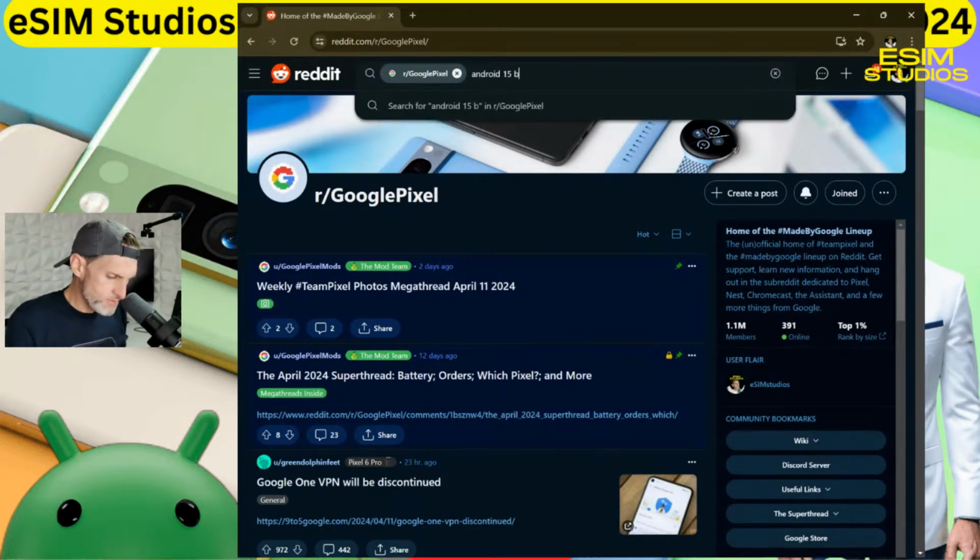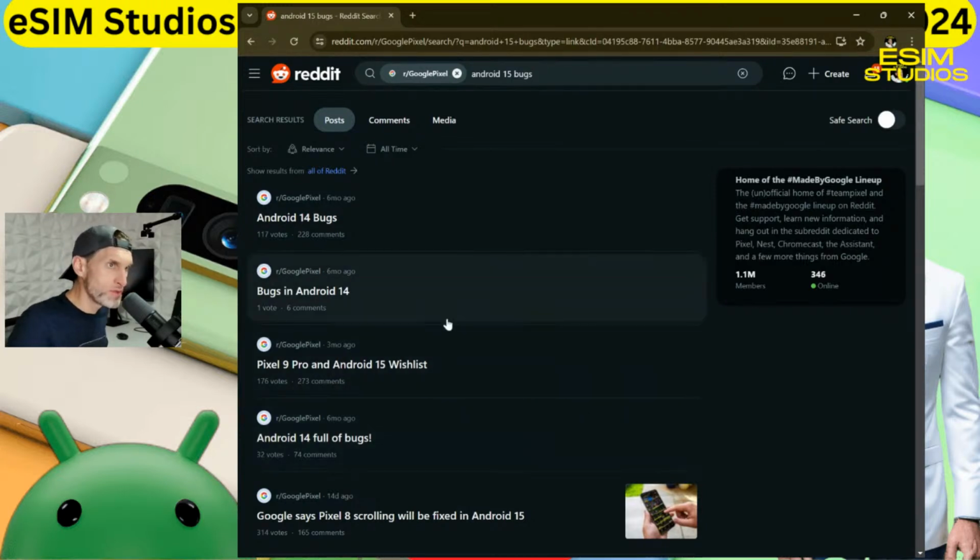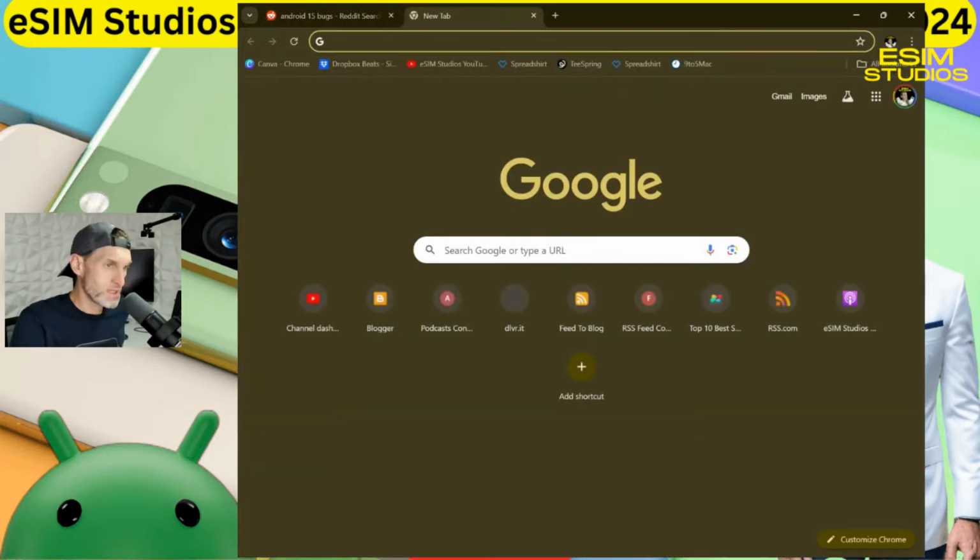Android 15 bugs. Is Android 14 bugs? I don't see 15, so we might still be so early in the testing phase. Look, it was just released 24 hours ago. Again, I'm going to repeat this: I have not experienced any bugs whatsoever.